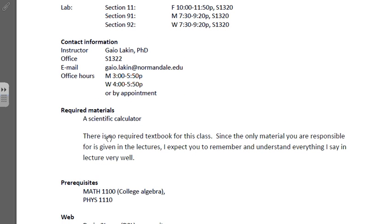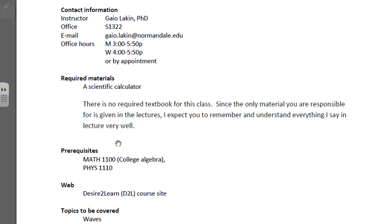The prerequisites are college algebra and physics 1110, that's college physics 1. Although this is a funny thing, these classes are so separate. I think a fairly good student who was willing to work pretty hard wouldn't have too much trouble taking physics 2 without physics 1. They're pretty separate topics. Physics 1 is about forces and free body diagrams and kinematics, the motions of objects that you're used to in your everyday experience, balls and rocks and whatever.